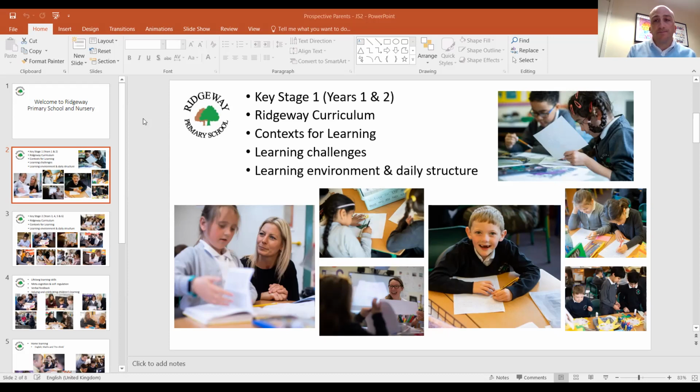In Key Stage 1, the way that the learning is structured is through daily challenges, so learning challenges. And what that means is that the adults plan carefully along the lines of the national curriculum, and they plan for challenges at different tables that are laid out in the room for the children. And the children then access those challenges that are designed to develop and give them opportunity to demonstrate their understanding in a range of ways across the different subject areas.